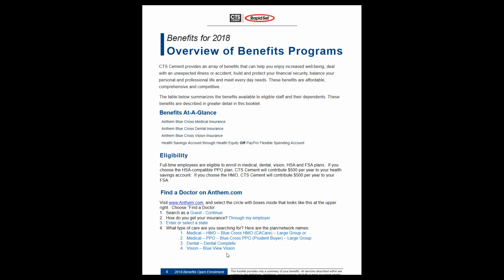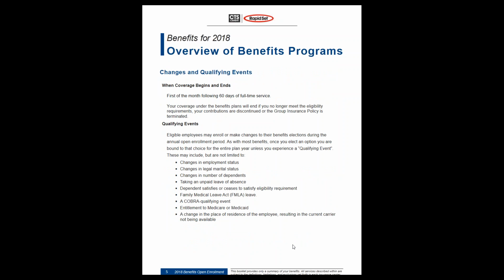But if you aren't yet enrolled, you can see that the HMO is the Blue Cross HMO California Care Large Group, or PPO Prudent Buyer Large Group, Dental Complete, and Blue View Vision. The reason why it's so important to have an in-network doctor is because the benefits are much better in the network than they are out of network.